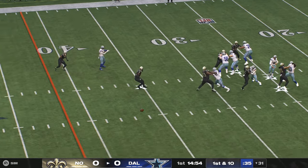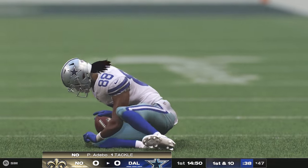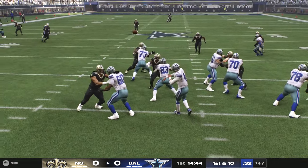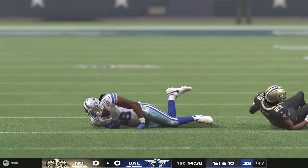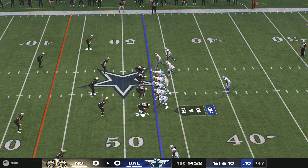Dak gonna put it up right away. He's got a man, it's CeeDee Lamb. And he's gonna be brought down up past the 45. These are the chunk plays they thought they could get here against this pass defense. They thought the passing game favored their offense in this matchup, and I think we can expect this to be the case the rest of the game.